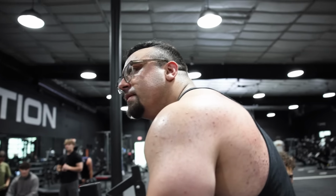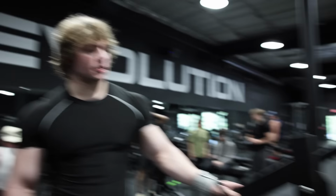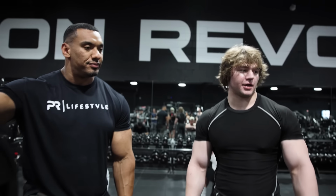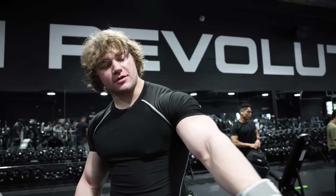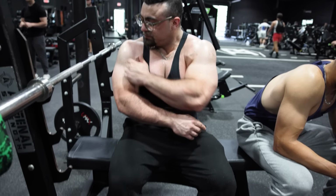But what's the craziest part about it? The fact that he's as light as he is doing it. You only see 400-pound plus guys touch this weight. Joe, how much do you weigh? Right now, I was 253 this morning. See, 253 doing this on incline is the craziest thing. Look at his delts. Look at his chest. Only something with this is pressing.